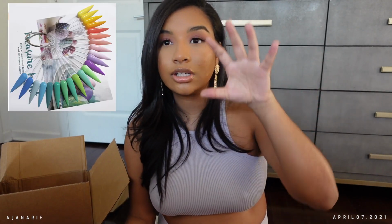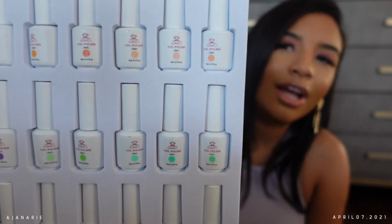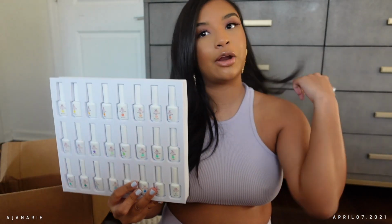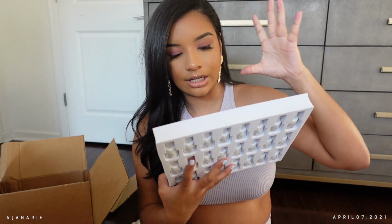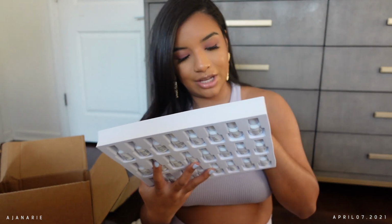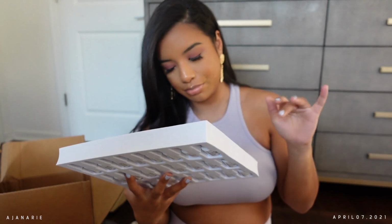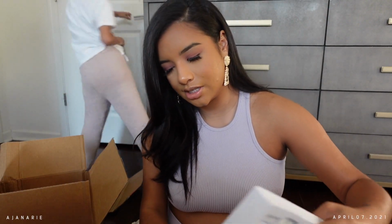Gel nail polishes that I got. I'll insert a picture of the thumbnail of all the colors, but it's this many. They're not the full size bottles, but I don't mind that because it's only me doing my nails, so I don't ever get to use a full bottle of gel polish. So I don't mind these mini ones. They're 8 milliliters. But yeah, there's yellows, oranges, peaches, purples, greens, blues, and stuff. So it's just a nice gradient of spring colors. So yeah, I picked that up because I told you guys I just needed some new polishes.